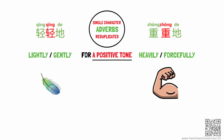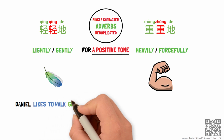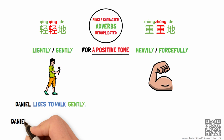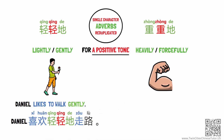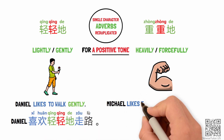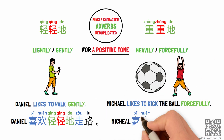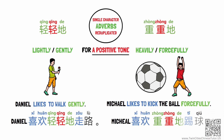So if I want to say, Daniel likes to walk gently, I can say in Chinese, Daniel 喜欢轻轻地走路. If I want to say, Michael likes to kick the ball forcefully, I can say, Michael 喜欢重重地踢球.